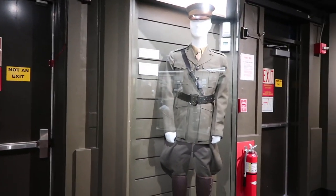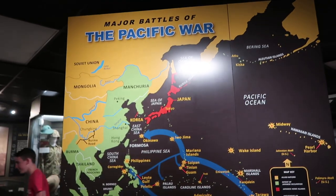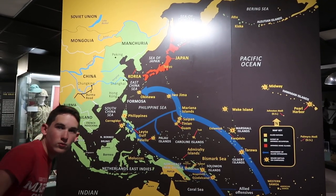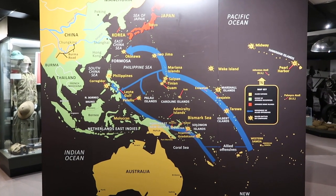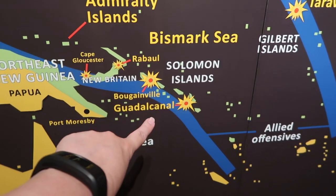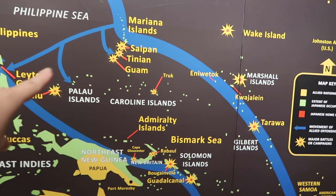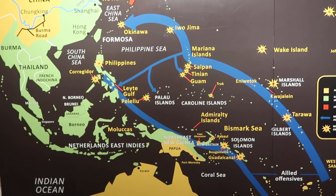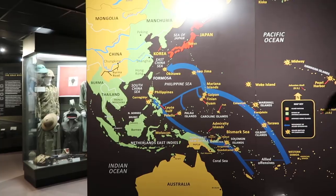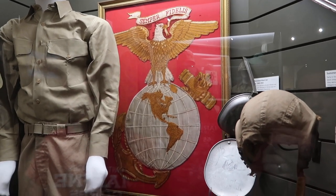M1918 A2 Browning automatic rifle. Wow, look at that old Smith & Wesson pistol, 1901. Major battles of the Pacific. So this was World War II here? Yeah. Pacific War. Oh yeah, because there's Guadalcanal. Remember we learned about that at the World War II Museum. Look, see where the pops are? Those were all battles fought mainly by the Marines. This is the major battles of the Pacific War. Wow, that's impressive, seeing that. Look at that Marine emblem flag. That's from 1942. You can just call it EGA.